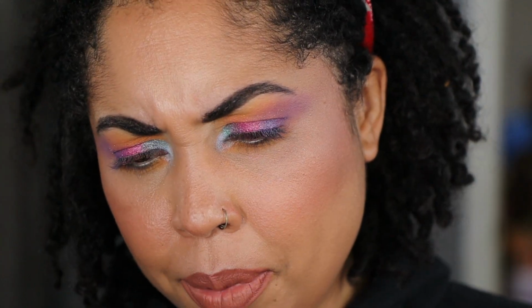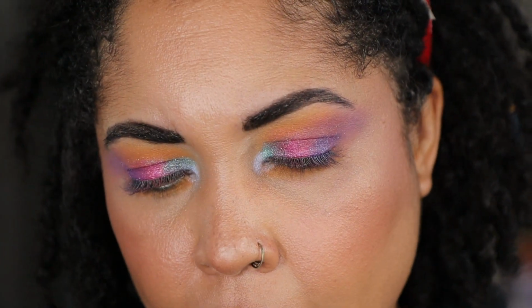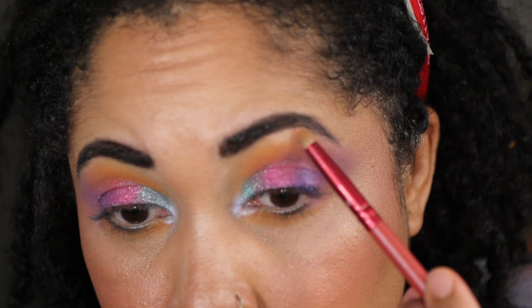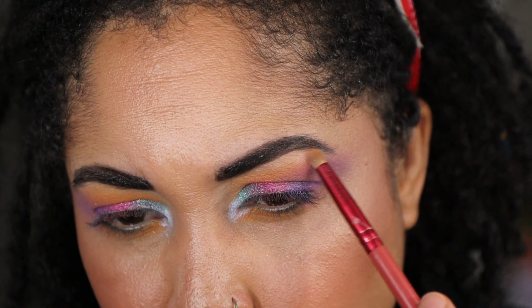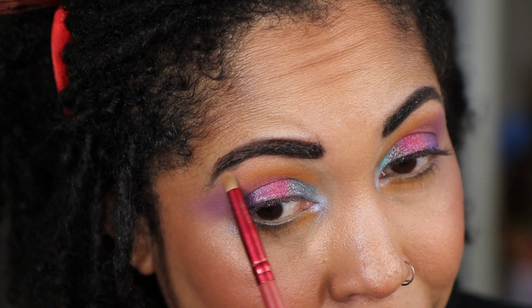Okay. Do we need a brow bone highlight? I mean, why not? I am gonna go into the shade Sky. I'm gonna use that to highlight my brow bone. This is very, very subtle. And this isn't gonna really be a standout brow bone highlight, but it is present. I am here for this palette, y'all. I am here for it.